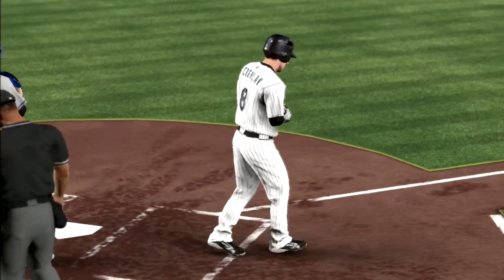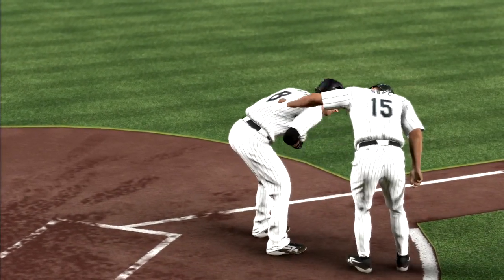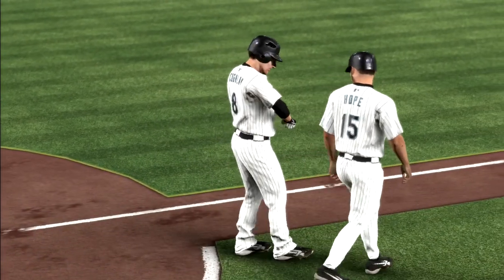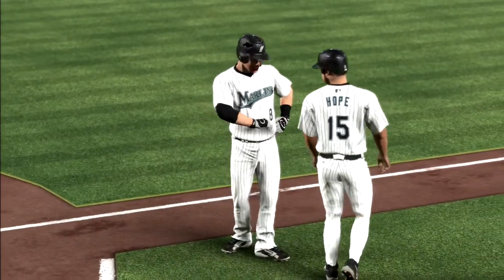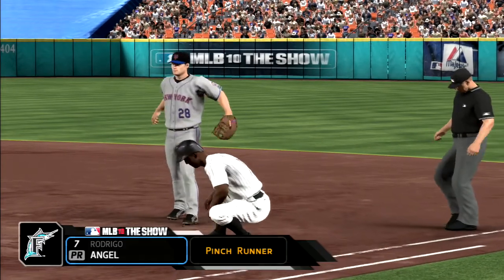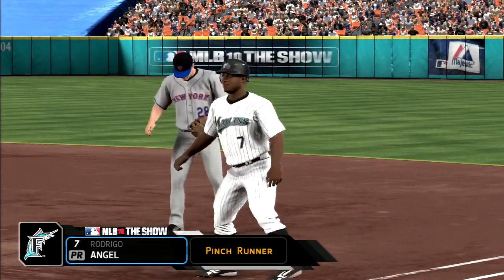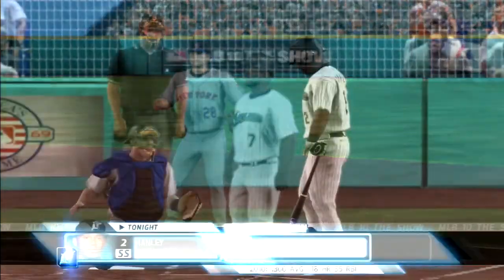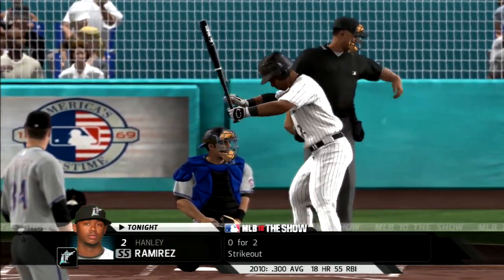And look out as that fastball ran in and got him. Ouch, bang. And you can tell by the expression on his face that he's in some pain down there, and he may need to come out of this ball game. Number 7 will come on now and pinch run here. Hanley Ramirez will stand in, 0 for 2 thus far.